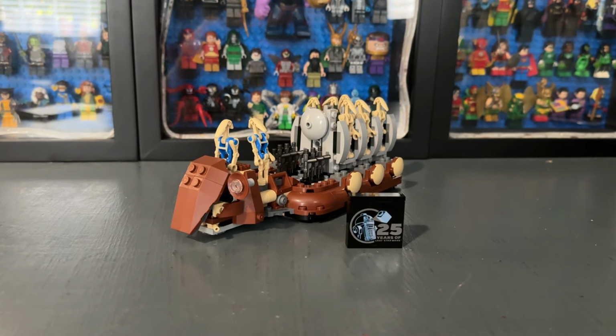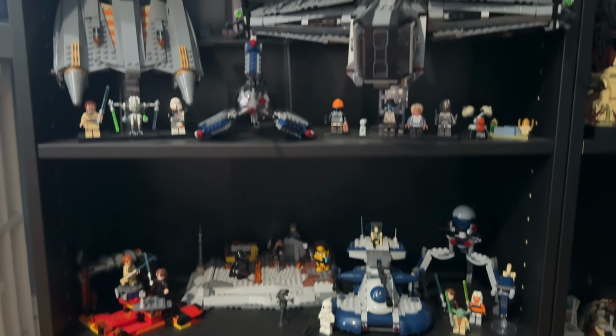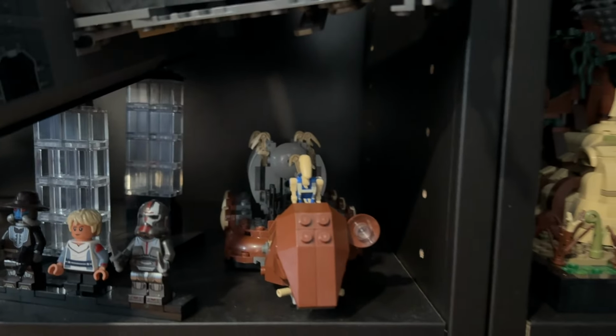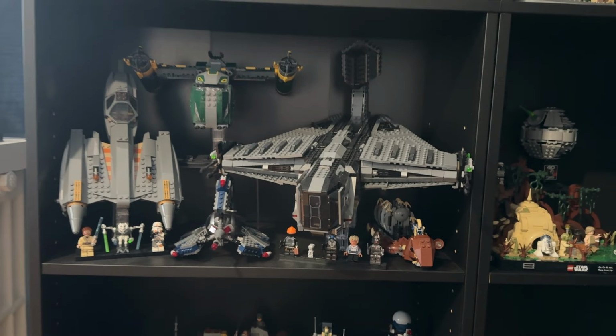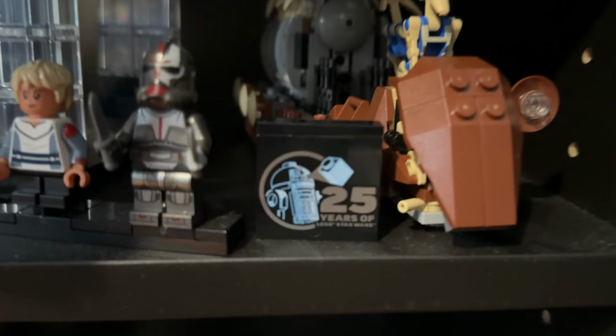So let's go ahead and find a place for this in the LEGO collection. I was thinking I would put it on this bottom shelf with Duel on Mustafar, but honestly I feel like it just made more sense to try and fit it in with this dark side shelf, and it fits in really easily with the Justifier, and I think it really goes with all of the other sets that I have on this shelf. So I'm really happy with the placement.